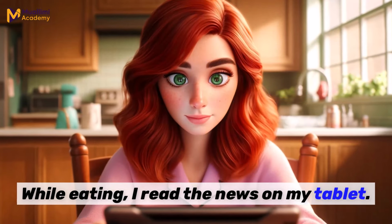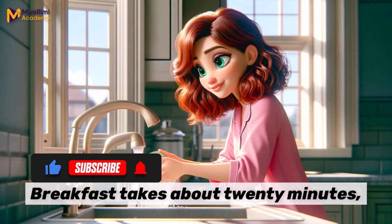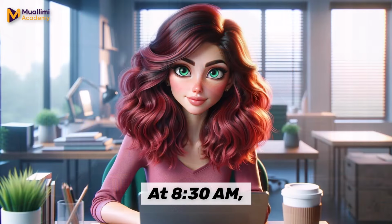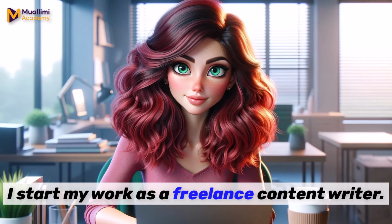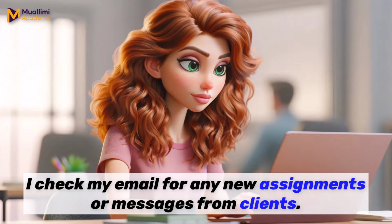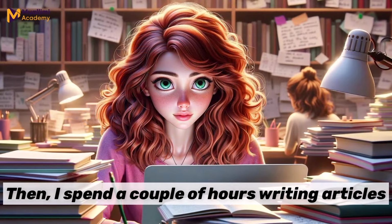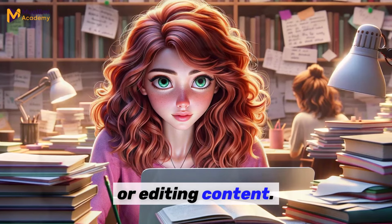While eating, I read the news on my tablet. Breakfast takes about 20 minutes, after which I clean the dishes. At 8:30 a.m., I start my work as a freelance content writer. I check my email for any new assignments or messages from clients. Then I spend a couple of hours writing articles or editing content.